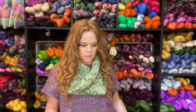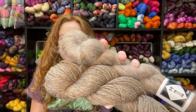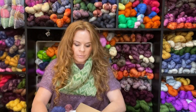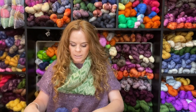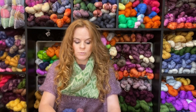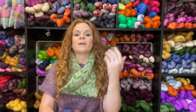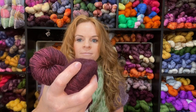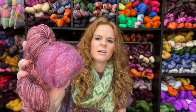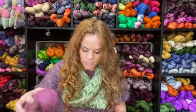So for my contrast colors, the main color of the body is going to be this soft, heathery brown. This is mushroom. Okay, so that's the main color. Then my 1, 2, 3, 4, 5, 6 contrast colors. Most of the mohair I had in stash, so I'm just pairing worsted weight with the mohair for purposes of achieving the Aran weight. So we've got wine, denim, Victorian rose, and some mohair I dyed ages ago. It was a one-of-a-kind.